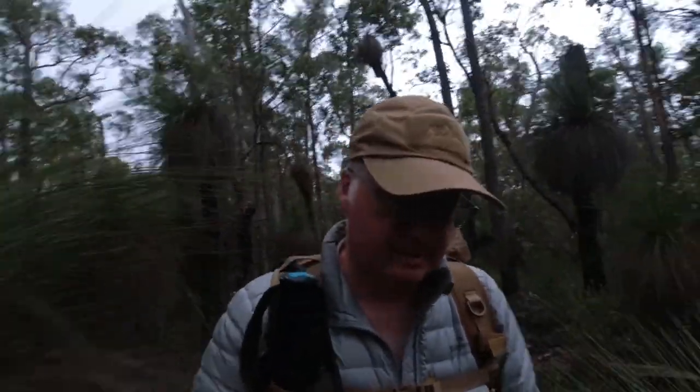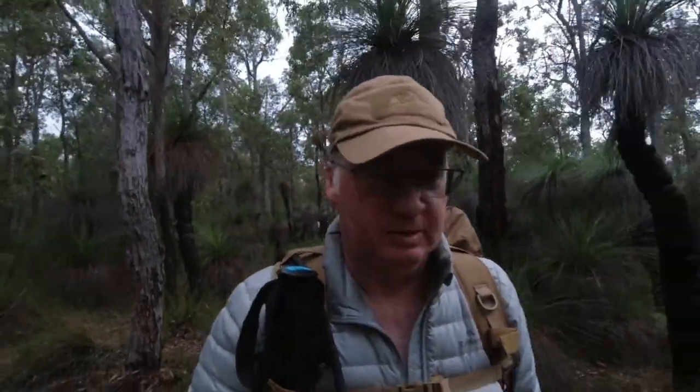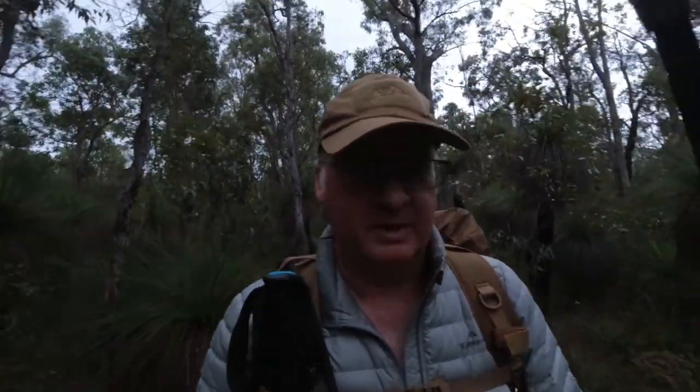6:45 and we're just leaving the Mount Dale shelter, heading back to Brookton Highway. Beautiful night. Clear skies, you can see all the stars. Did get a bit chilly. I had a fire going, just a small one, which made it really nice.